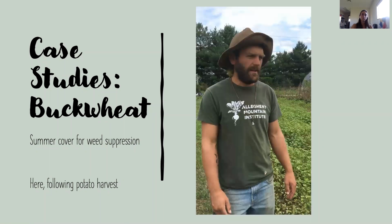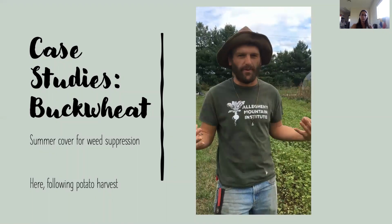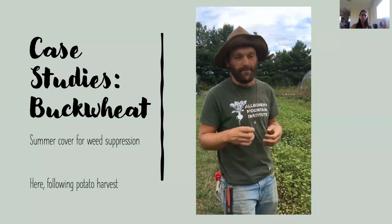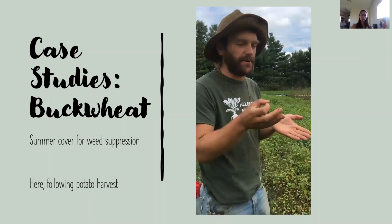One thing to be conscious of is that it is allelopathic, meaning that seeds don't germinate within 30 days after you've grown the plant. The roots will inhibit germination, which can be a benefit to your garden. But if you're using this in the summer, which it is a really good summer cover crop for, you'd want to transplant into it, not direct seed, because it's going to inhibit direct seeding.